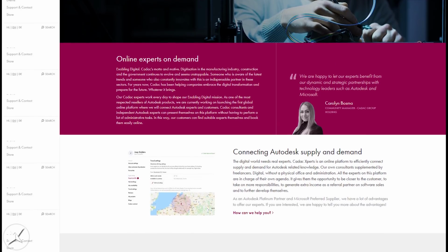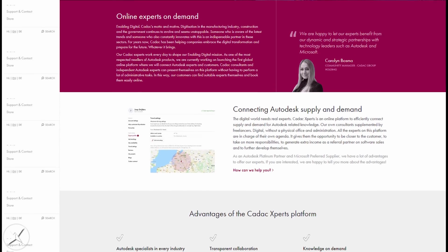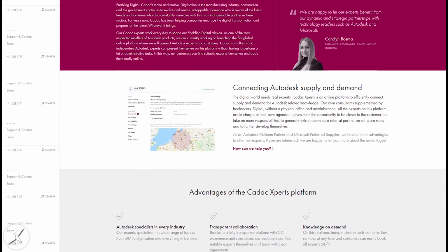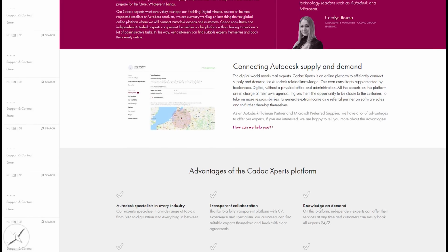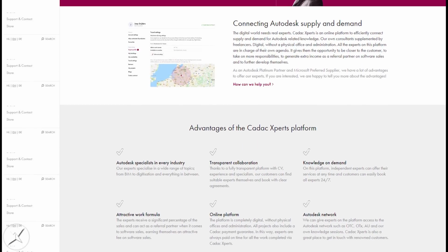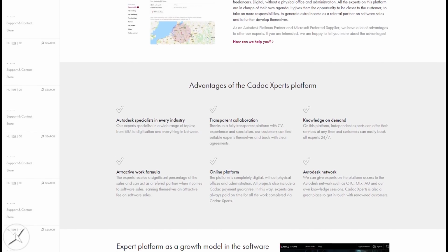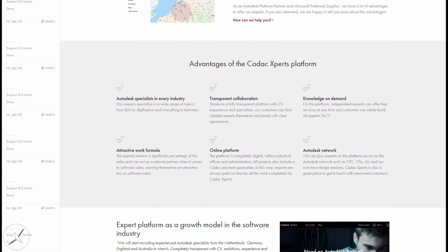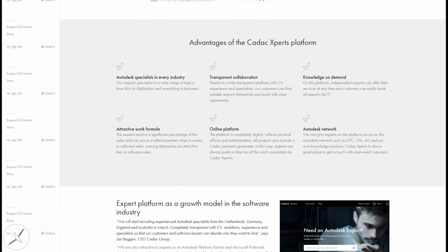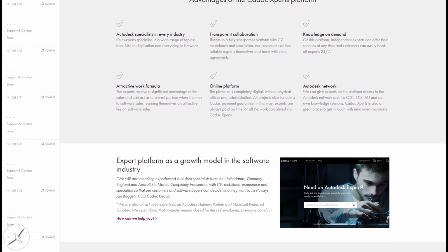Cadac are going to perform the necessary background checks on all the experts prior to being rolled out to ensure competency, and all the pricing is pre-arranged and displayed clearly on the expert's profile, so there's no nasty surprises. They plan on enrolling experts within all industries as well and have numerous very attractive perks which really make this an appealing prospect for both parties. So again, check out the website as I'm pretty sure those platform advantages will also evolve over time.